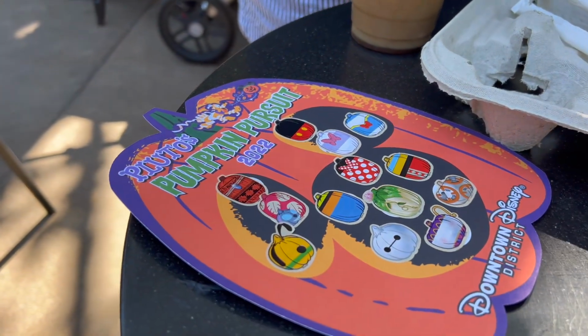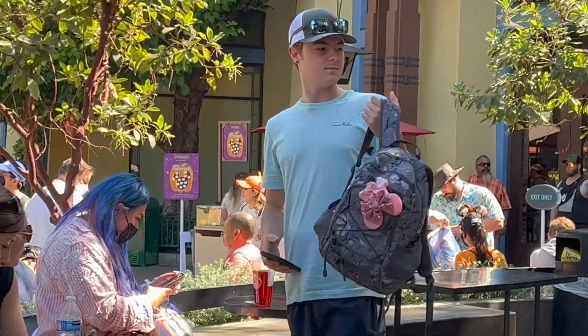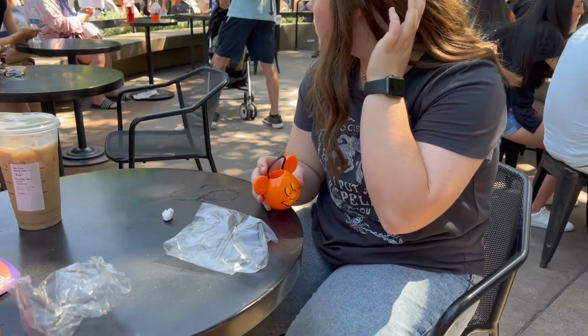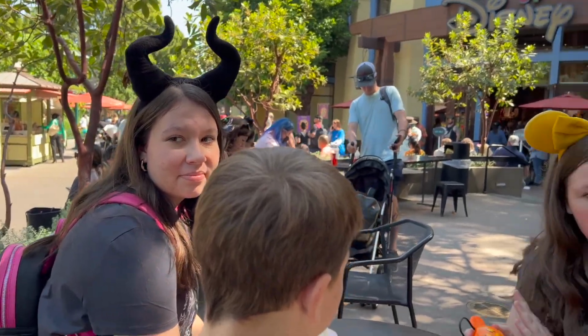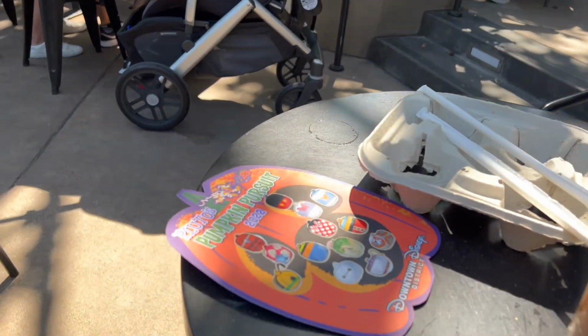So what you do is you take these cards back to the Redemption Center, which you can see right back here. And they will give you these pumpkins, but true life confession, we got ours to begin with. They asked us if we wanted to go and redeem it now, and we were like, sure. You don't have to finish it. It says on the card they can just buy it and turn it in, and they give you it. But it was the fun of the hunt, right?